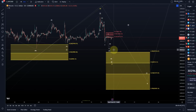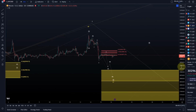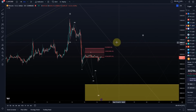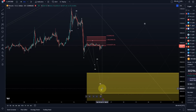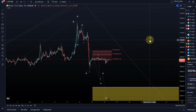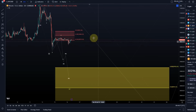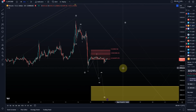The A wave ideally should be a 5-wave move in this case. They can be 3-wave structures, absolutely, but at the moment I have no evidence that it is a 3-wave structure. If this A wave is in 3 waves, then the bounce in a B could become more substantial, and then the C wave down. This is what we don't know. This is the uncertainty we deal with in these markets.